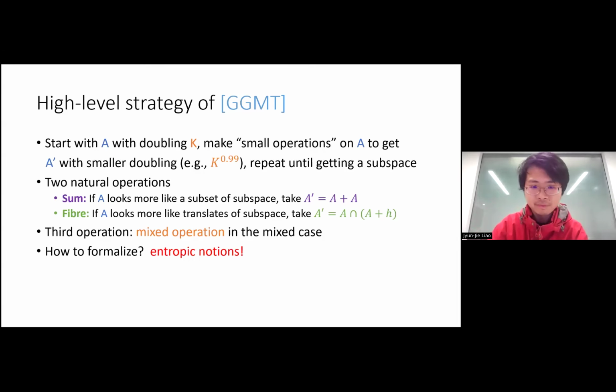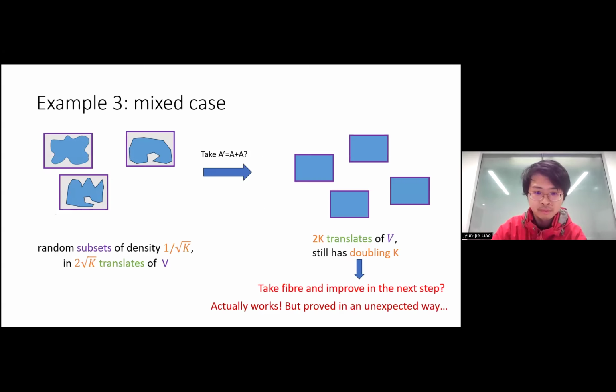Sorry, I've got another quick question. So in the mixed operation, you always take those two operations in the same order? It's always sum then fiber? Yeah, that's a good question. In the proof, it actually would be taking the fiber and then the sum. And it shows up in a really weird way from the proof, and I don't have a good intuition for why this should be the case. Yeah, thanks. Good question.